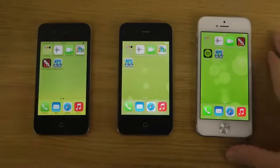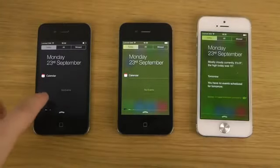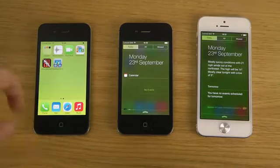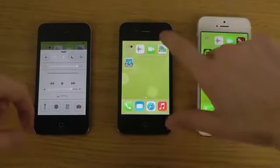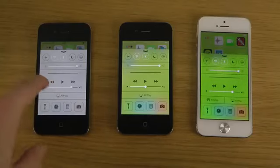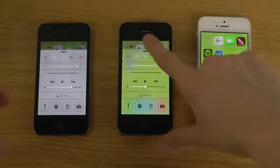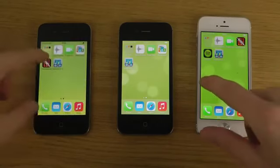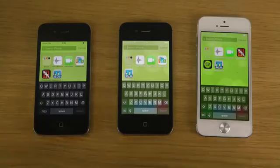As you can see here, floating around in the background, you don't get that cool thing here in transitions or in the control center. It's totally black here, a little bit boring. And then of course we do have inside of the control center here, also big difference there. It looks so much worse on the iPhone 4 compared to the 4S and the iPhone 5. And some other differences, of course, is that when we go down like this, the keyboard also just looks so much better on these two devices.